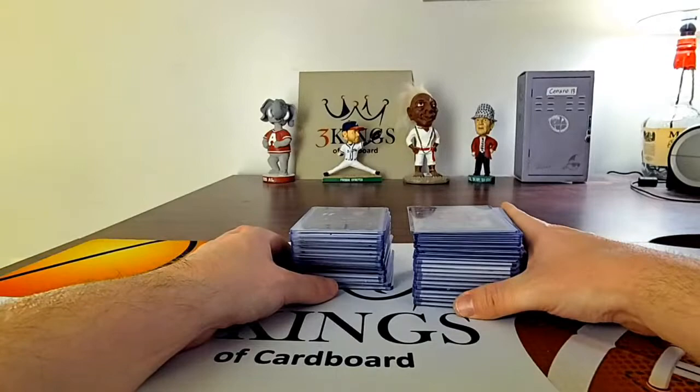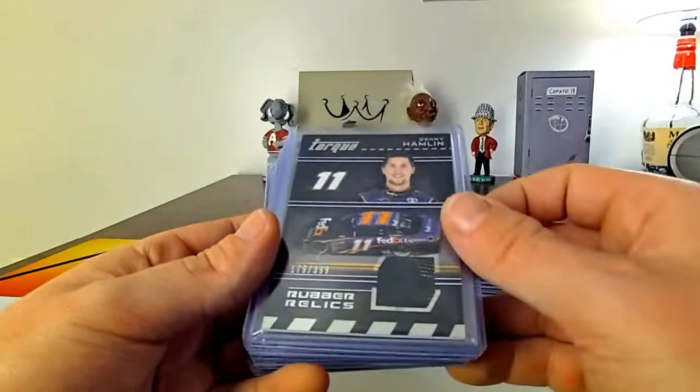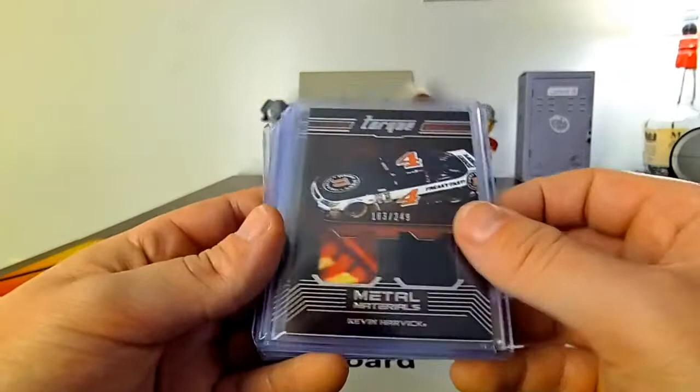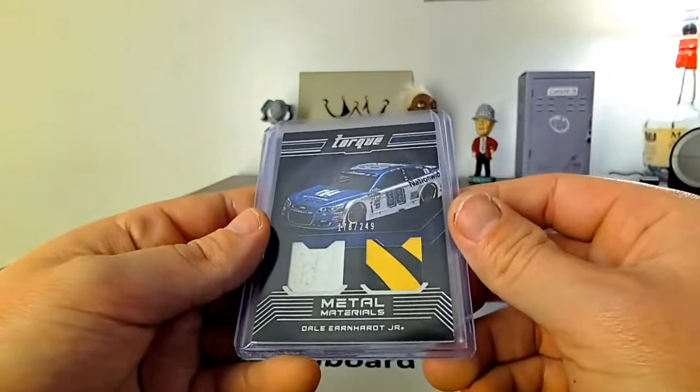But where are we going next? Relics. Rubber relics. Denny Hamlin to 399. Hamlin was losing by 3. Danica to 399. Hamlin to 399. Kevin Harvick to 249. Metal materials. Harvick again to 249. Jimmy Johnson to 249. Chase Elliott 249. Dale Earnhardt Jr. to 249. Metal materials. Landon Cassill to 199. Quad relic.